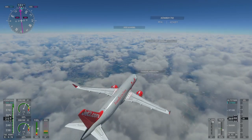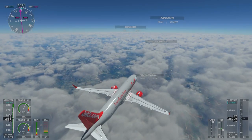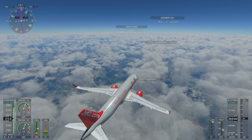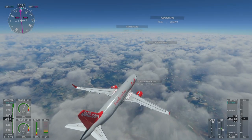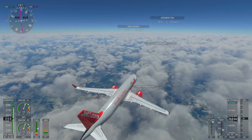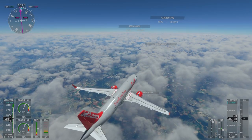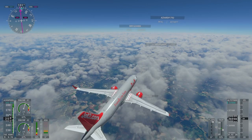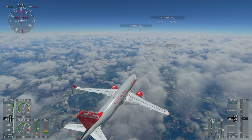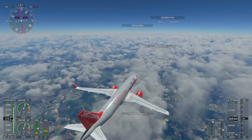So yeah, we're just flying over Norwich, you know, that sort of area. We'll be going over the English Channel, flying over France, and then some little bit of ocean, and then over the shoreline of Italy, and then we'll turn towards Pisa. And hopefully, with a bit of hope, we might be able to see the Leaning Tower of Pisa. But I'm not too sure where the Leaning Tower of Pisa is in relation to where the airport is, etc.